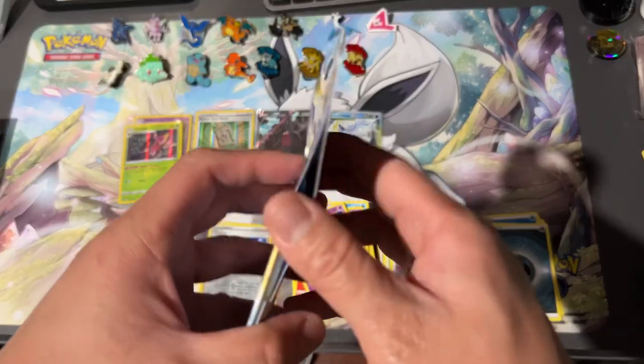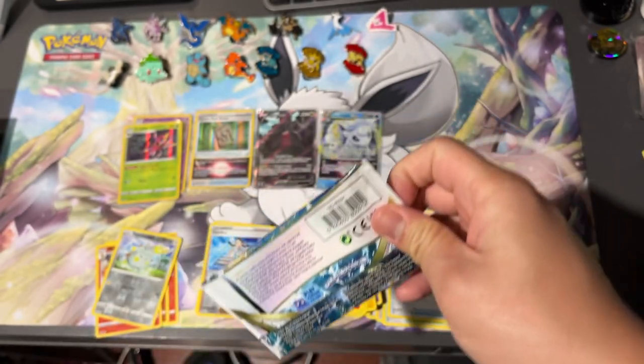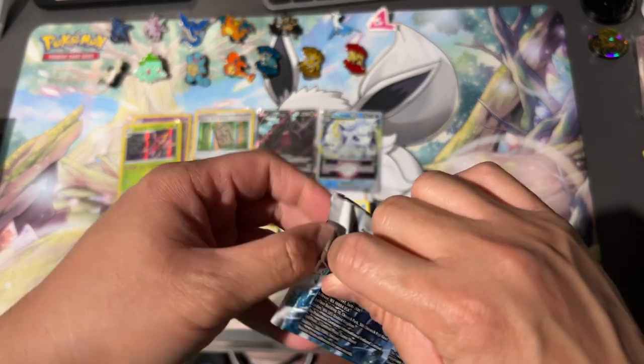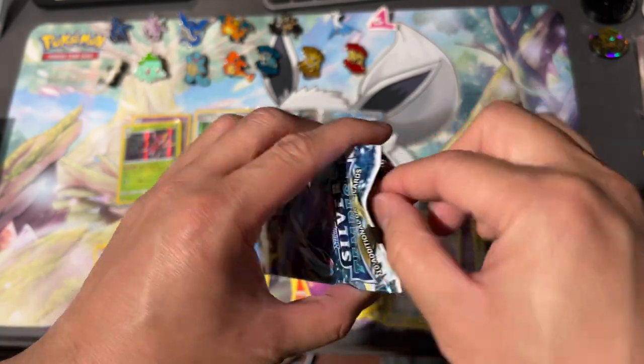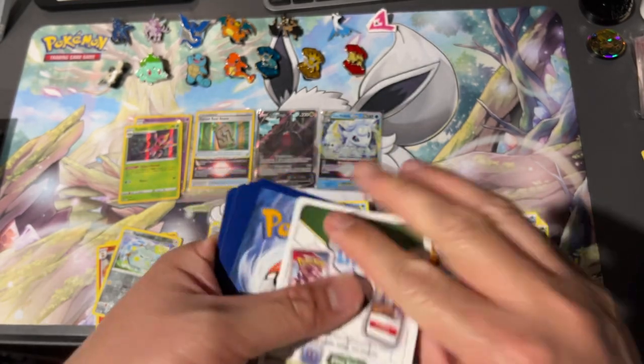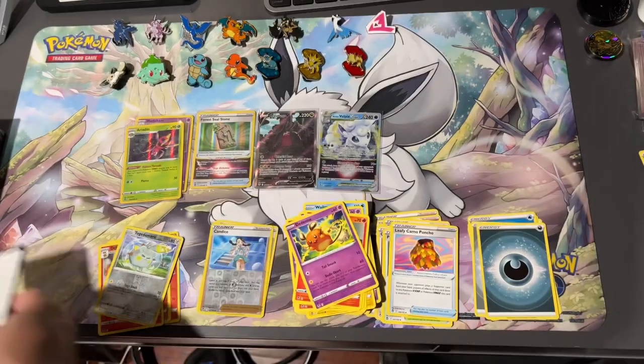And our last pack. We still got the booster bundle pack. That comes with six more booster packs, so no fear. Still got more packs coming up.